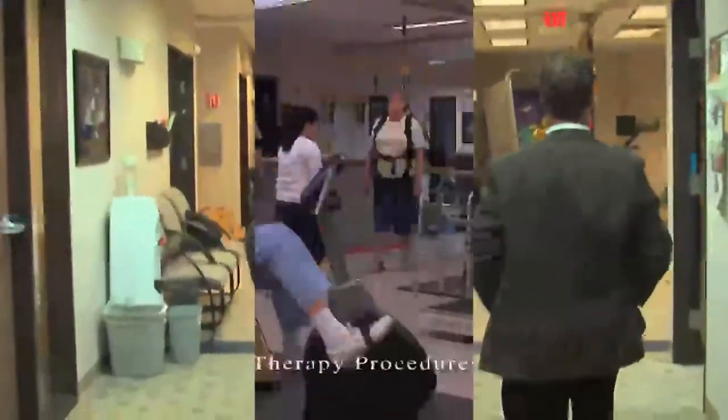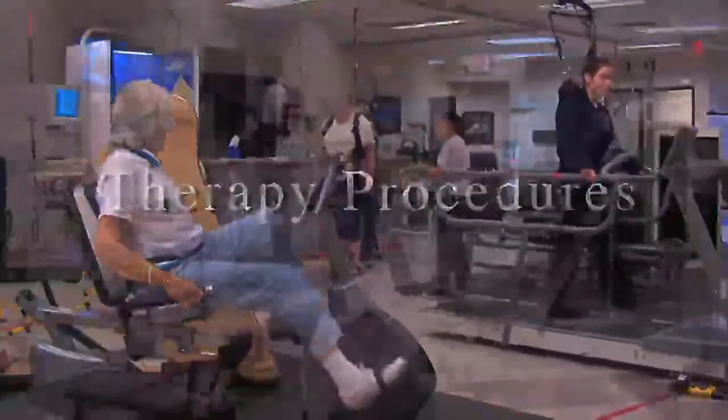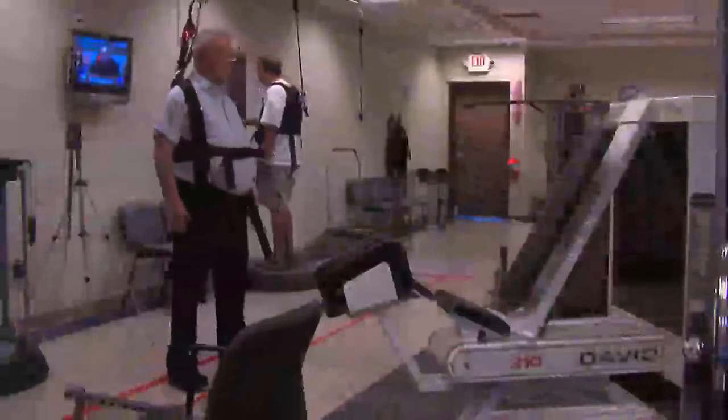This is a snapshot of some of the patients we're treating here at the Werner Institute. To date, we've treated well over 3,000 patients with balance disorders. The therapy procedures we use at the Werner Institute incorporate rail systems, they incorporate different surfaces. We try to do dynamic exercises as well as static exercises.